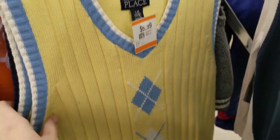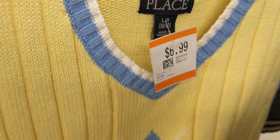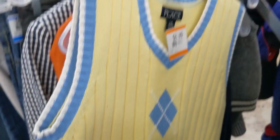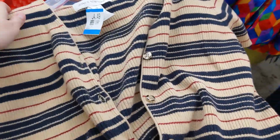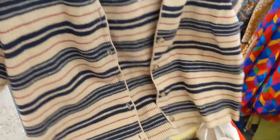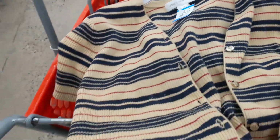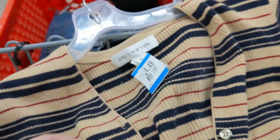Okay, I'm not really into sweater vests, but how adorable is this one? It's only $6.99. And it's actually really big, so I'm just gonna put it in the cart for now. Look how cute this is. I just saw this at the end of the rack. I'm obsessed with this. I think I'm gonna keep this one. And it's only $4.49, which is so good.